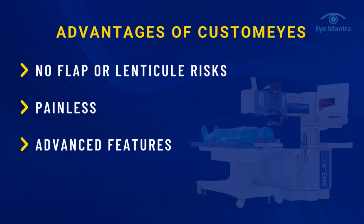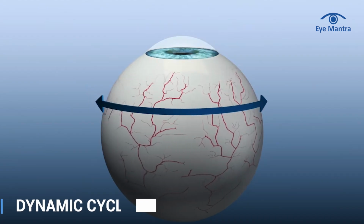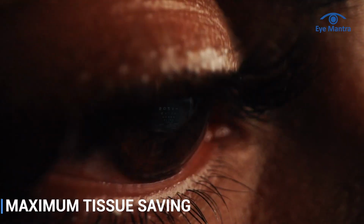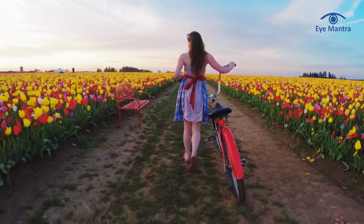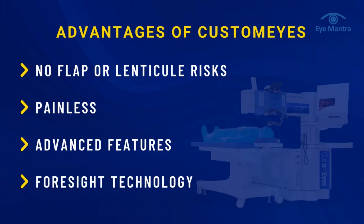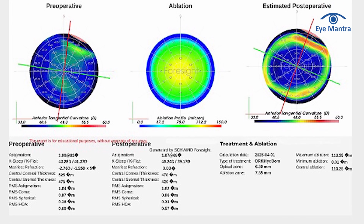Third, CustomEyes offers many advanced features that no other specs removal surgery provides, like advanced tracking, dynamic cyclotorsion to track every eye movement every second, maximum tissue saving which preserves maximum corneal strength, and analysis of 1 lakh data points with smooth pulse laser to provide HD quality vision which is even better than your specs. Fourth, CustomEyes has a new software called Foresight technology that can predict your post-surgery results in advance. This revolutionary software shows patients their expected result even before the surgery, helping them undergo the surgery without fear.